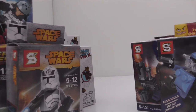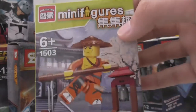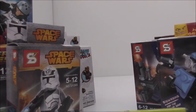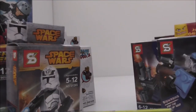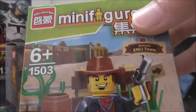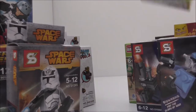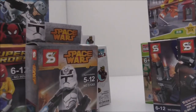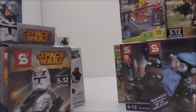And I got these minifigures from Enlightened. There are some pretty cool minifigures in the set, and these are the ones that I like. You got this city guy, and also this old west guy, this cowboy guy. I'm not quite sure who he is, but I just think they are cool. I also got this soldier minifigure, just as an extra soldier into my collection.